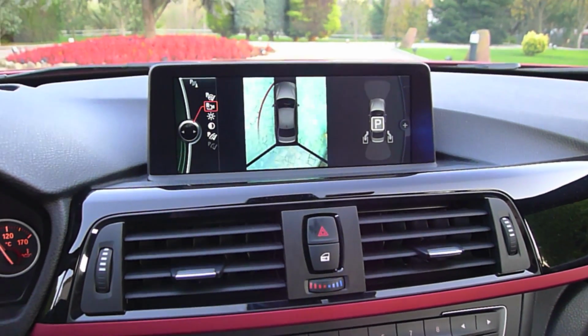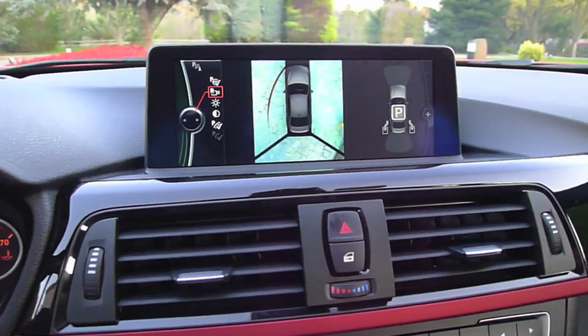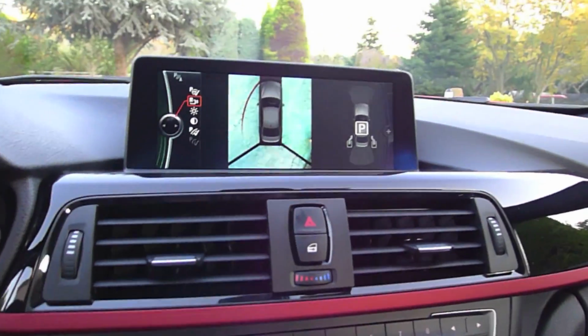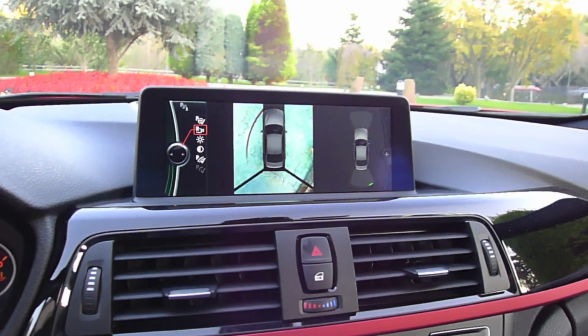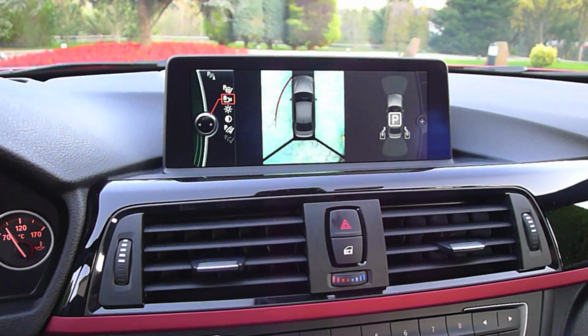Along with the rear parking camera, you also have cameras mounted on the side bumpers, so you can get a 360-degree view of the car moving forward or backwards, which I think is really cool. So I can look at different obstacles. Just makes it easier. Really nicely integrated into the nav screen there.